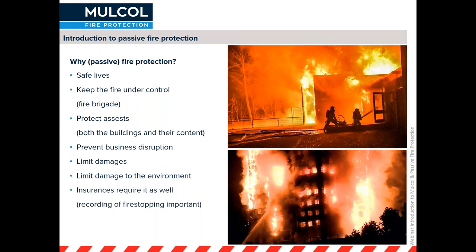Recently, insurance companies require a document that the fire stopping has been done correctly as well. And again, we have a tool for you, the data manager, in which you can record all the fire stopping, including details and proof with pictures as well, for example.